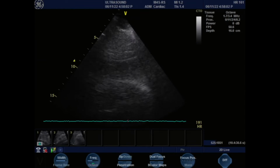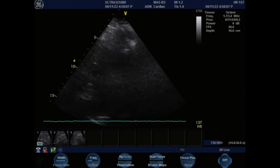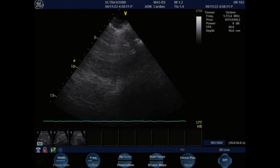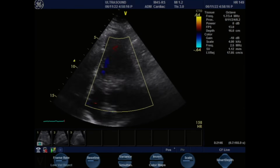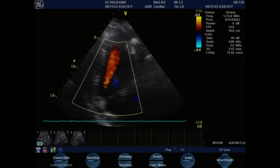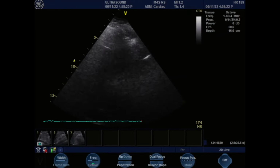Yeah, color. Yeah. Let's remove the color. Remove. Yeah, remove color. Okay.